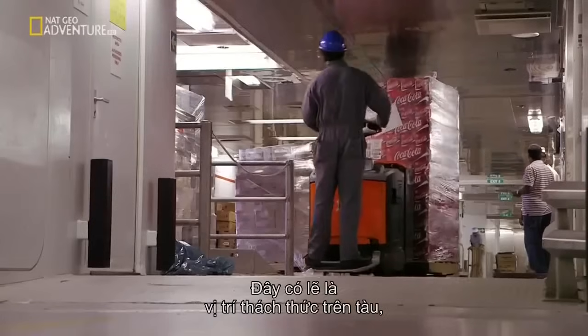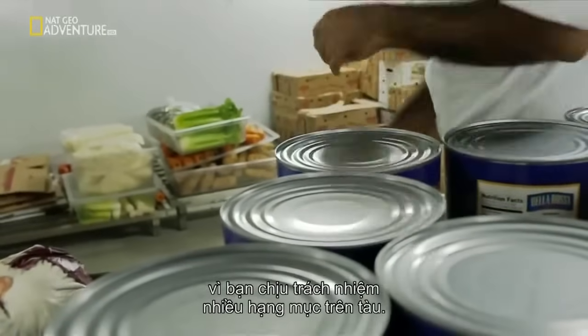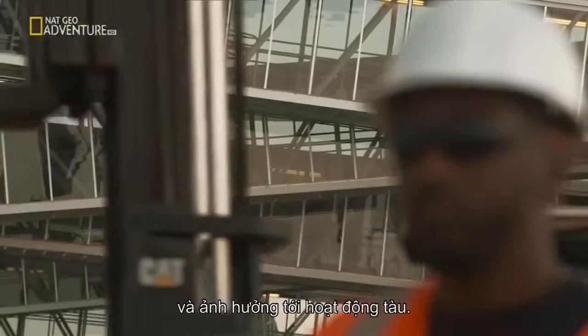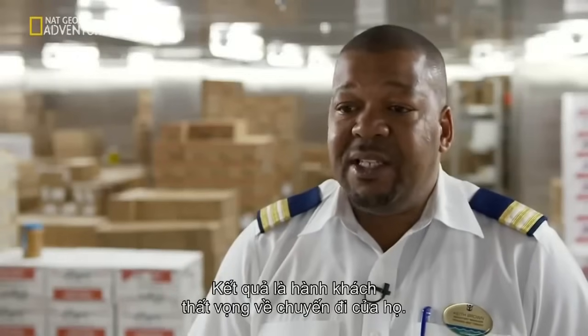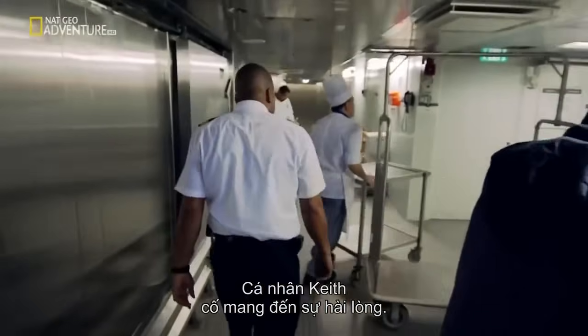It can really be a challenging position on board because you are responsible for so many line items on board and you cannot run out of. It impacts the guest's satisfaction, it impacts the operation, and of course, the end result, the guest is not satisfied, they weren't happy with the voyage or the cruise vacation. And Keith takes that satisfaction personally.